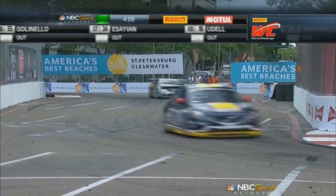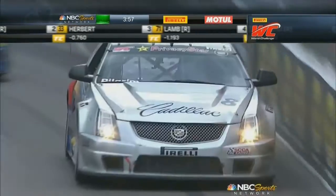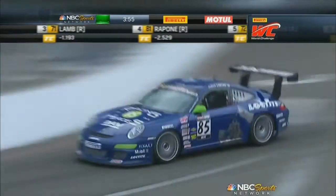Meanwhile, going back to our overall GT battle, and Andy Pilgrim has gone around Steve Ott in that Racing for Our Heroes Loctite Porsche, filling in for normal driver Jason Carter in that machine, and he has at least picked up another spot. Problem is he's lost touch with that group in front of him, and we're running out of time.